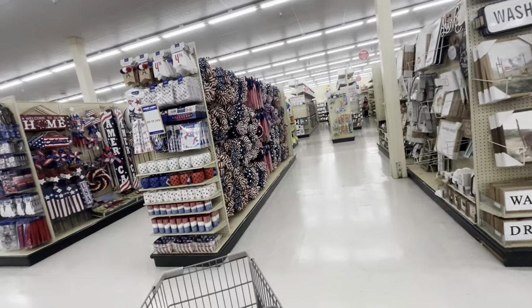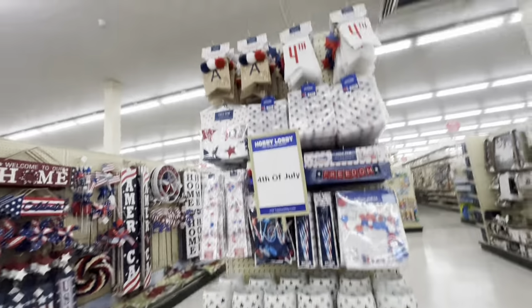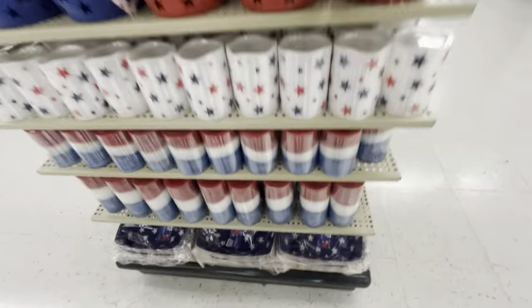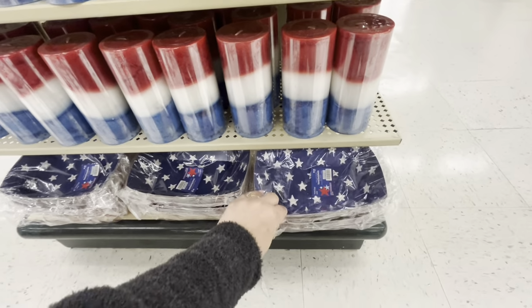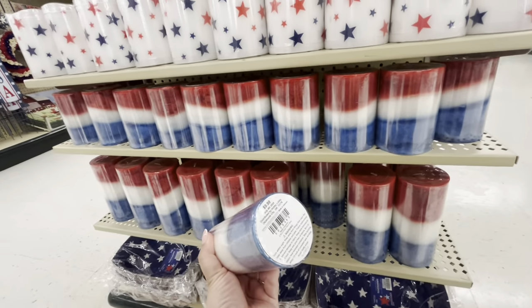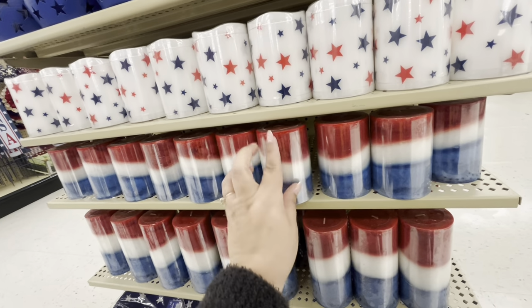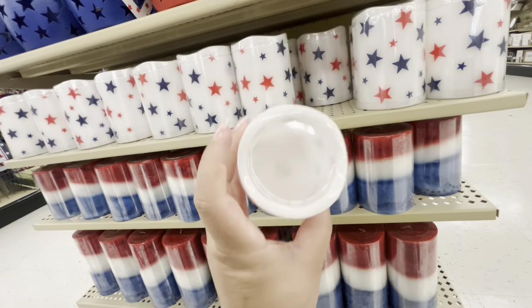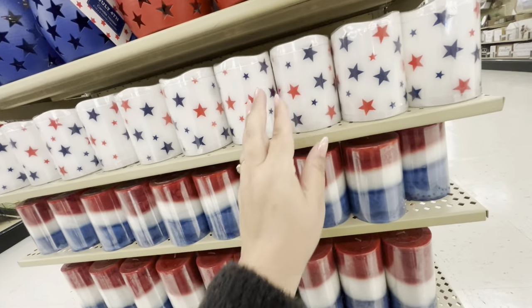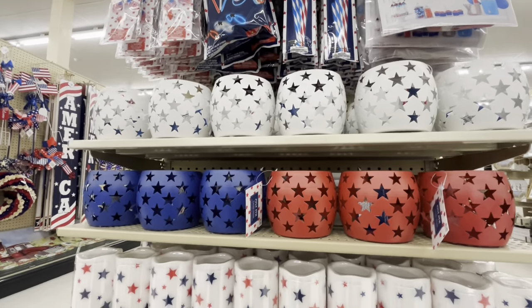Then let's see. We did see the wreath and the ribbon last time. So they have more stuff in the ends. Look, this is what they have. So they have the food baskets for $4.99. These candles, the large ones are $9.99, and the little ones are $7.99. These are real candles. These are the fake candles, $10. These are candle holders, and these are $6. They also have the white.